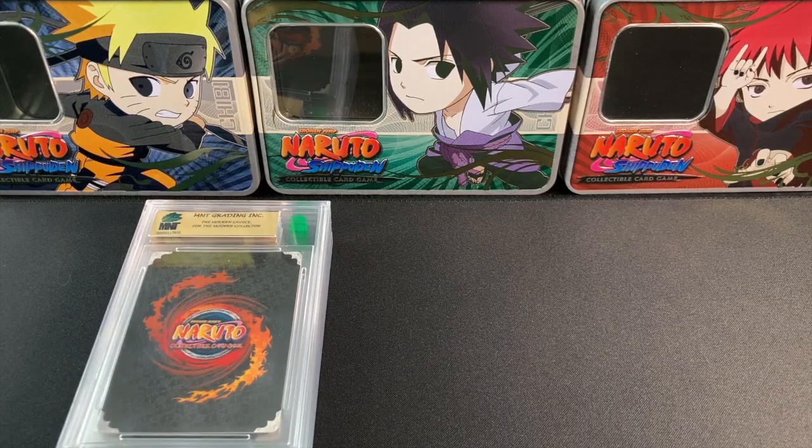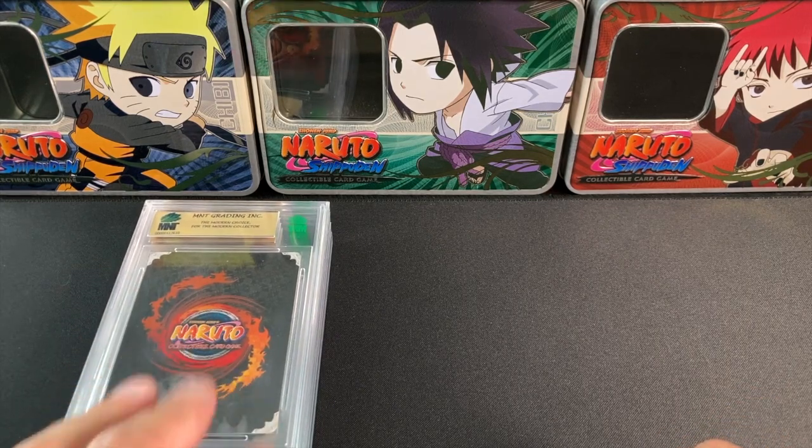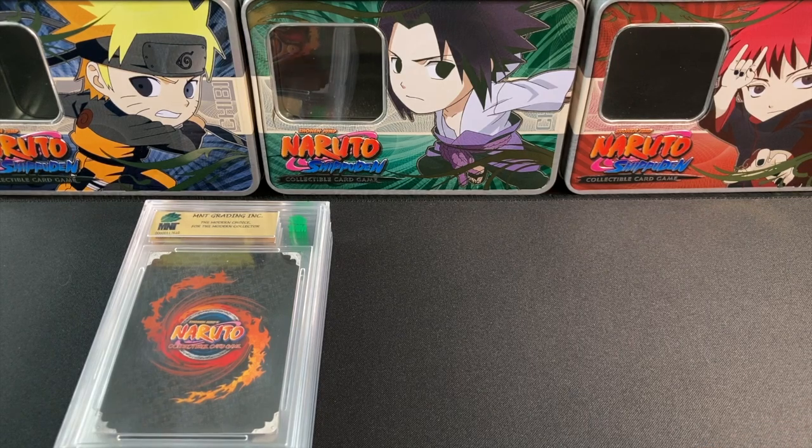Today we have another Naruto CCG graded card return. Of course, we are using Mint, or MNT, and I'm extremely excited for this one because we have essentially two Grail cards. Now, I do know the grades of these ones.